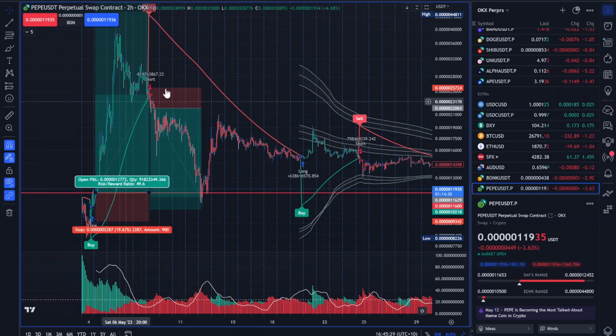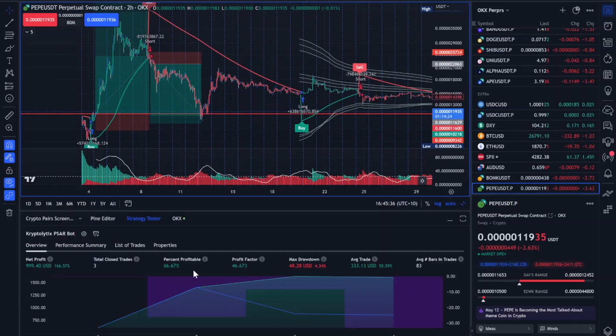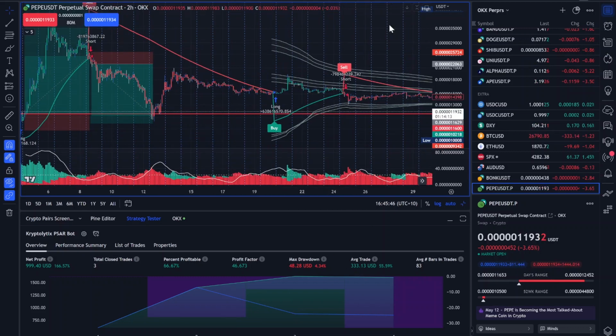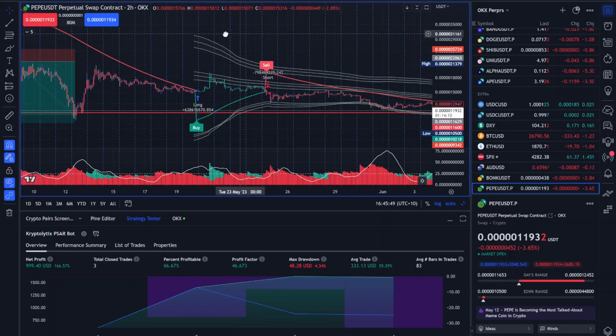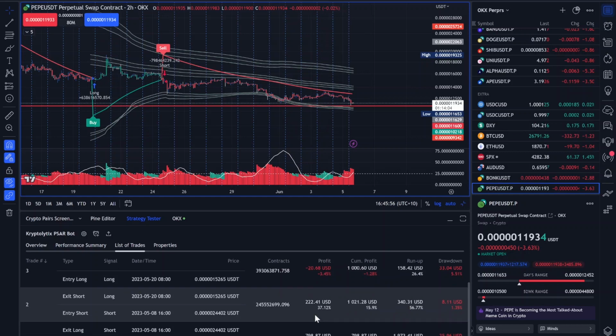So anyway, let's have a look at the strategy tester overview. Beautiful. 66% win rate, maybe about $1,000. And that's pretty much it. Same settings, and it's just running and doing its thing. Right now it's in a short, and the current trade is up about 19%. There was a $20 loss there, but as you can see, who cares?